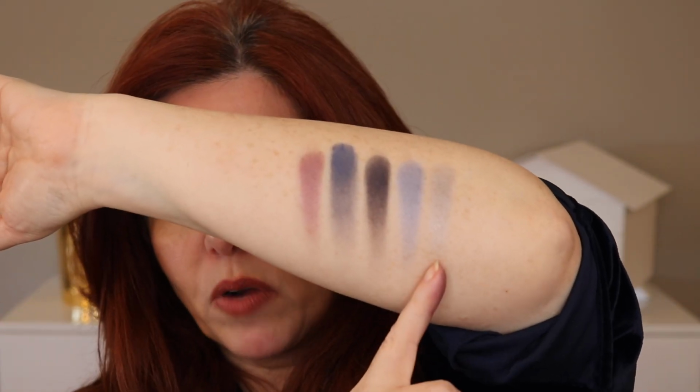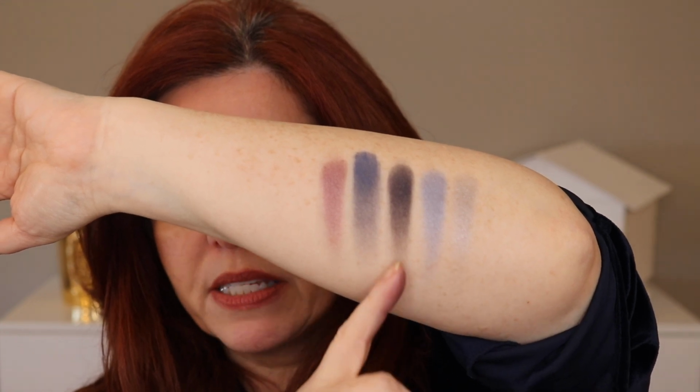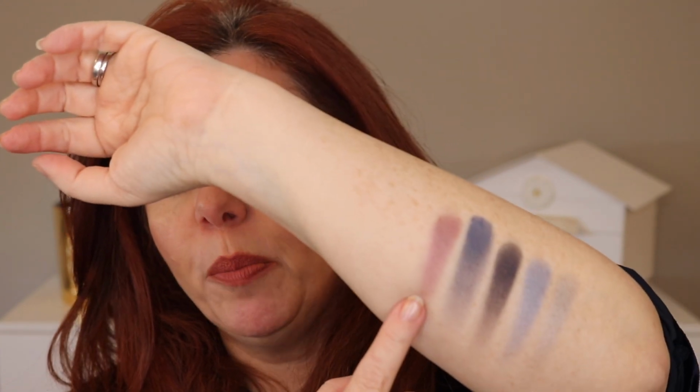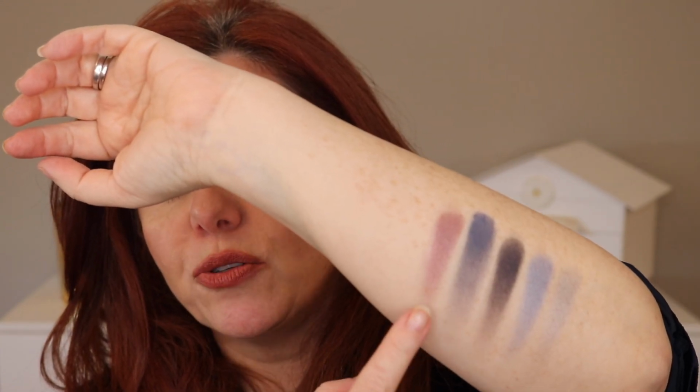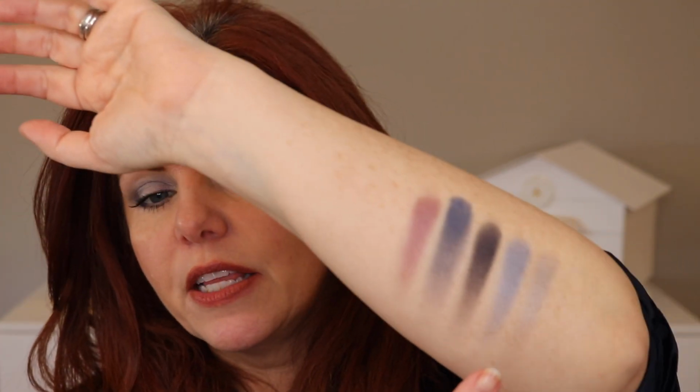I think this gray can certainly lighten up the look. And if you put this gray with this deep, dusty, grayish blue, you're going to get a much more grayish look on the eye. If you use, let's say, this purple and the gray, you're definitely going to get more of the lavender.